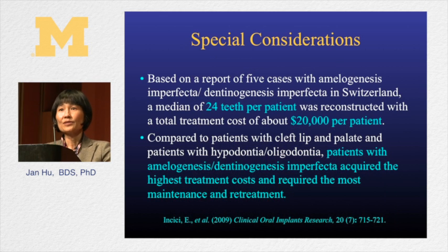Just to give you an idea how much it will cost to provide the optimal care for these patients. This is based on a study published in 2009, which is about 4 years ago now, from Switzerland, a country with a very different health insurance system from ours. The study compared patients with amelogenesis imperfecta, dentinogenesis imperfecta, and patients with clefting, as well as hypodontia and oligodontia. On average, the patients with AI and DGI received treatment on about 24 teeth per person, and the total treatment cost was about $20,000 at that time.